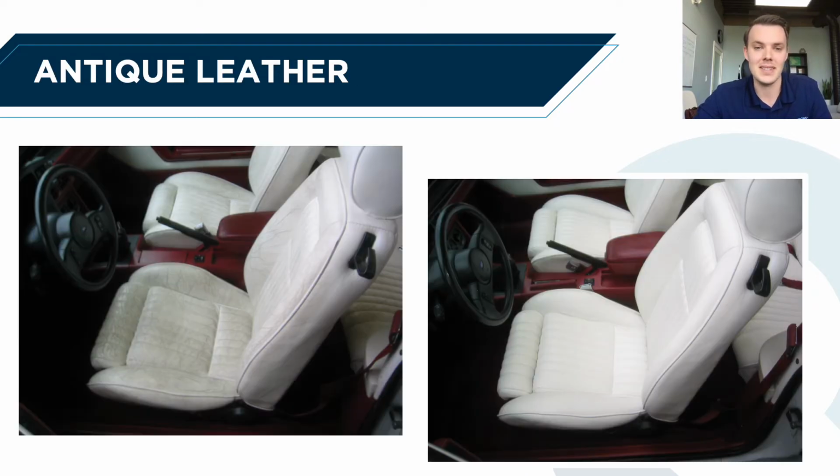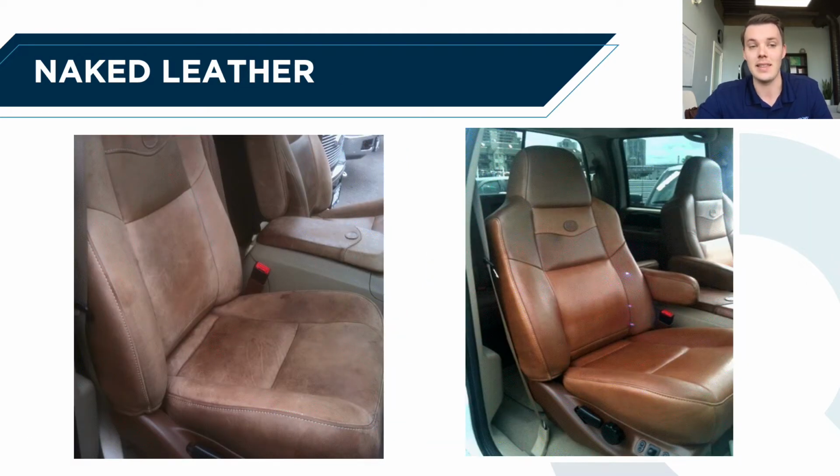Here's an old Mustang. It shows an example of antique leather that we can repair. And even naked leathers in something like a Ford King Ranch. We have specialized coatings that, again, we've developed in-house that enable the leather to feel like new again. It feels soft, it feels great.